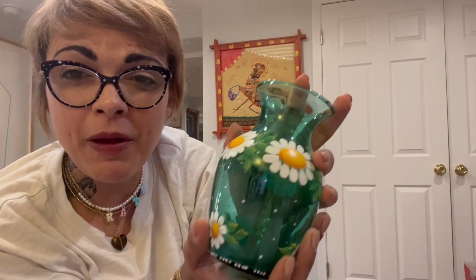This is probably my favorite thing I got at Bedford Street. I'm not sure what is so endearing about it to me. I only paid $5. I love the hand-painted flowers. It's really well done. It is signed. I think this will end up going on my WhatNot. I'm not sure. I have not made up my mind yet. It's just very cool.